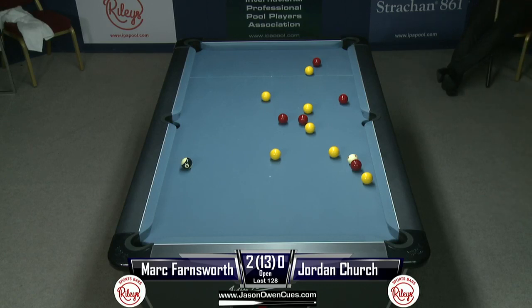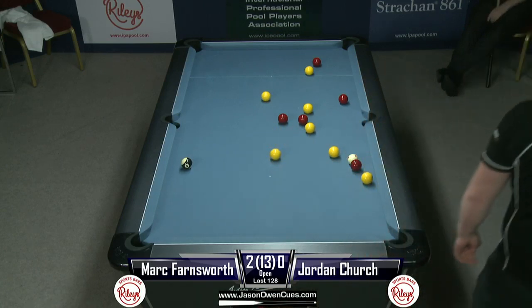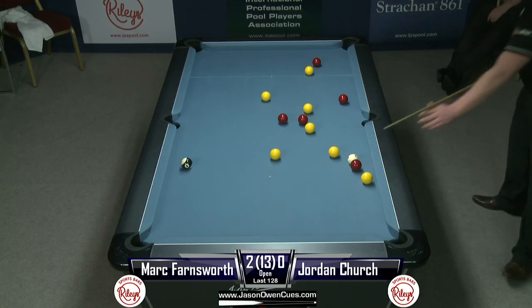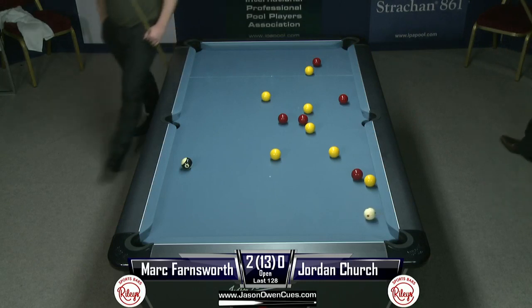Probably not really having a shot on here. He's probably just going to try and maybe dump this white on the bottom cushion if he can. He's just looking at shaving off this red, tying that yellow up, and leaving the white somewhere on the bottom cushion if he can, or as close to.